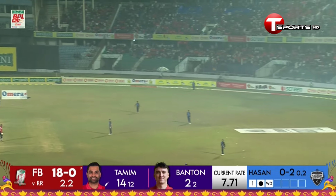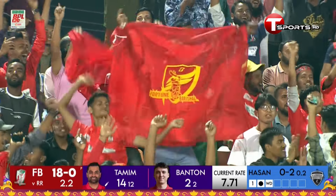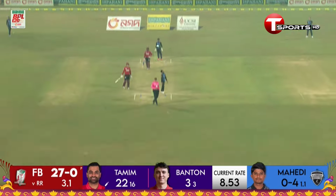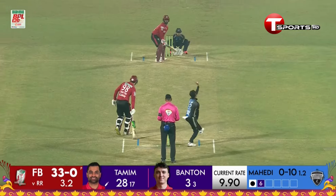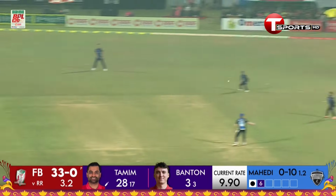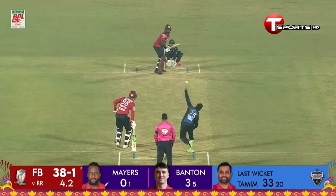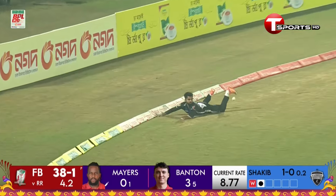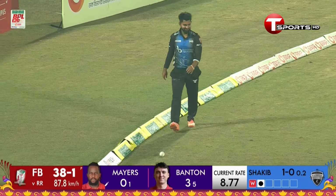He goes aerial. He's got hold of it. It will go all the way. First. He goes straight. He goes downtown. And sails over. Cut away. He'll get more. It was his first. In the air, and a fielder down at deep square. Good effort, but unfortunately.